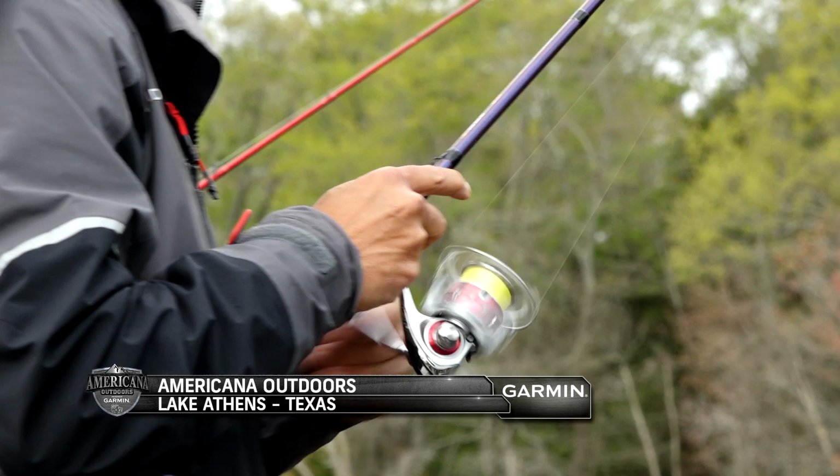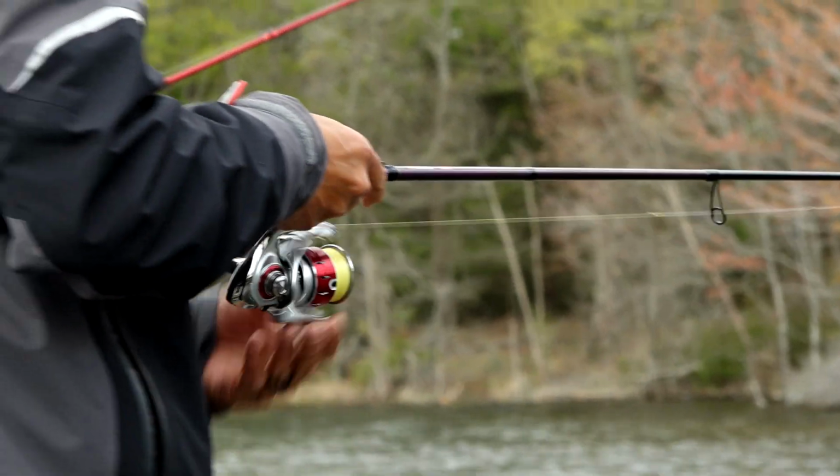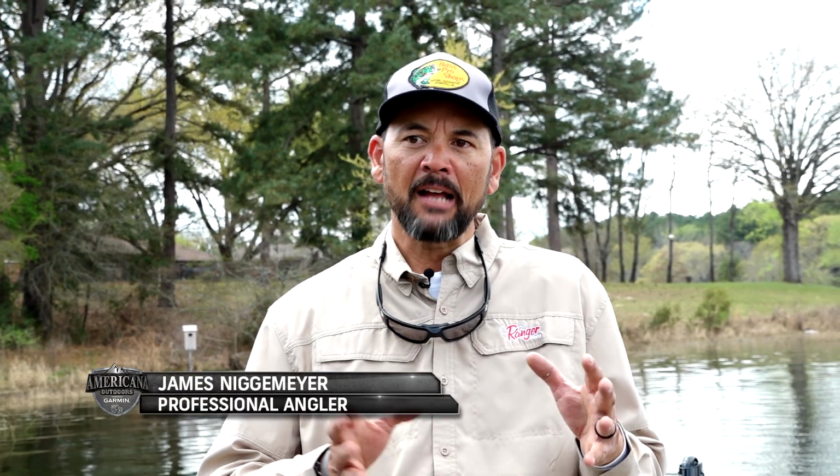My 3 favorite baits for fishing in the springtime when the fish are on beds. Number 1, I would say I'd want something that I can cover water with, and that might be a swim jig or maybe a swimming type worm. That's something I want to use so that I can move through areas efficiently and cover water till at least I get a first strike or maybe a follow or one bumps it.